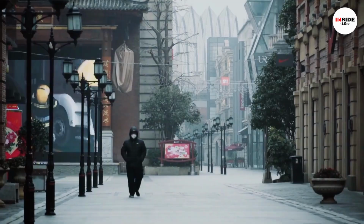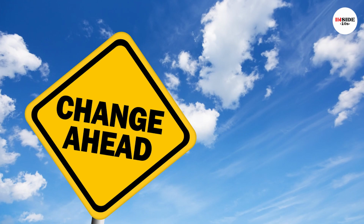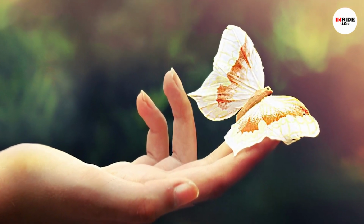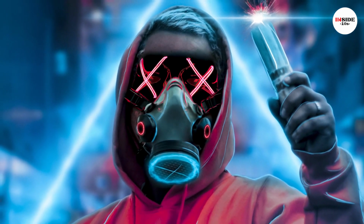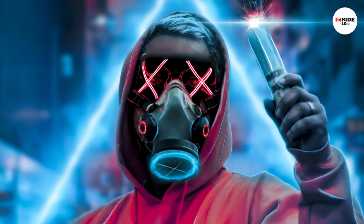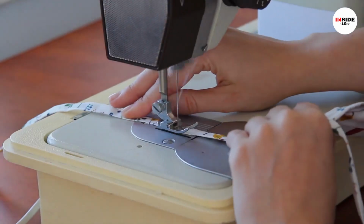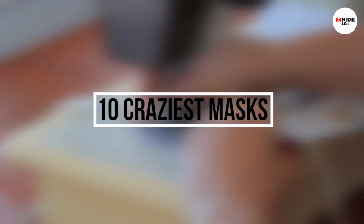COVID, lockdown, and no fashion? No. We need to change it right now. Many of us want to keep high fashion statements as well as protection, isn't it? We know that you are searching for such face masks that look crazy and people will be like wow when they see them. So you're in the right place. From vegetable masks to jewelry masks, we have everything in the 10 craziest masks people actually wear during COVID-19.